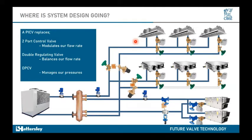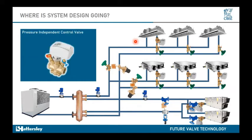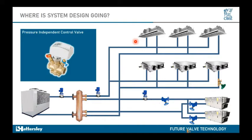Now, as you can see in the DPCV type variable flow system, it's quite cluttered. You've got a large number of valves there. It takes a little while obviously for the labour to install these and also to commission these. So by removing all these valves, as you can see, and installing a PICV in its place, the system becomes a lot neater in terms of the amount of valves that you've got to install, as well as the commissioning and labour content in terms of installing this type of system.